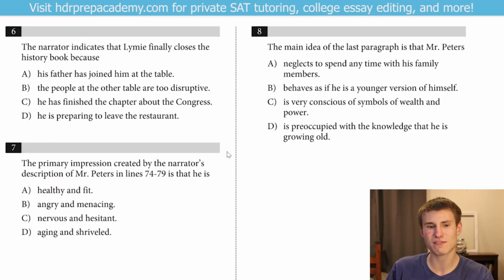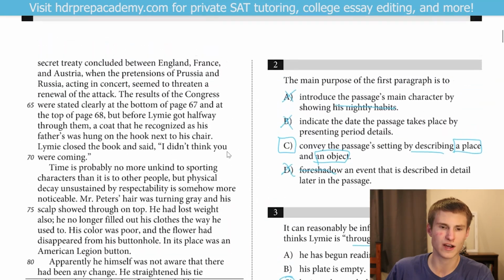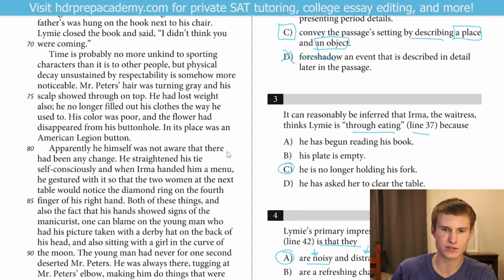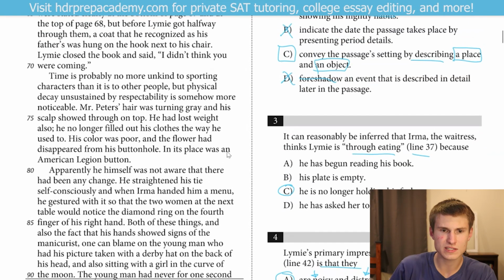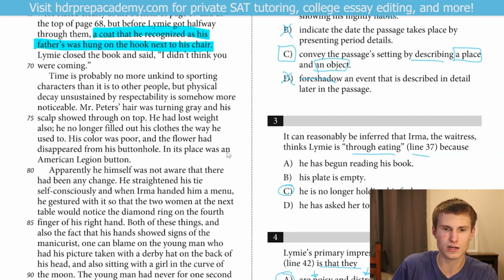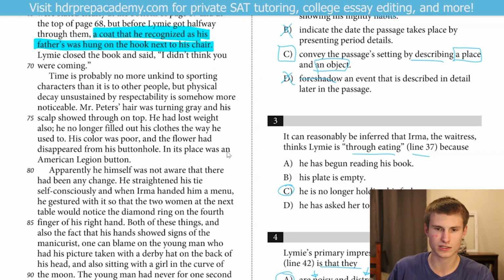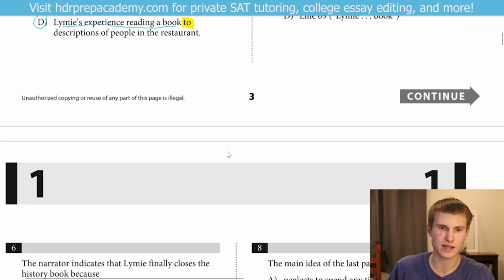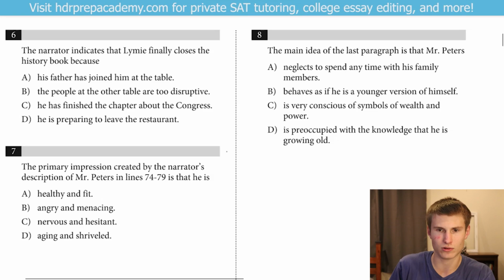The narrator indicates that Limey finally closes his history book because what? Well, we know that this occurs ultimately when his father joins him, and I'll go ahead and show you this as well by highlighting this in blue. Okay, right? We know that when Mr. Peters comes, we see Limey sees his father's coat hung next to the chair, and then because he sees that coat gets hung next to the chair, that's what ultimately causes him to close the book. Okay, so obviously then our answer there has got to be his father's arrival. Okay, so his father joined him at the table, answer choice A.